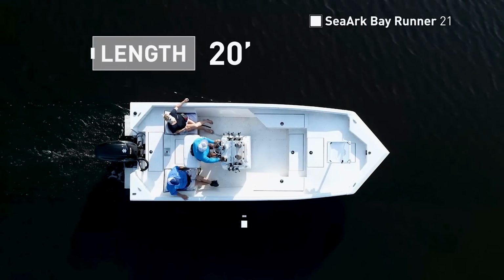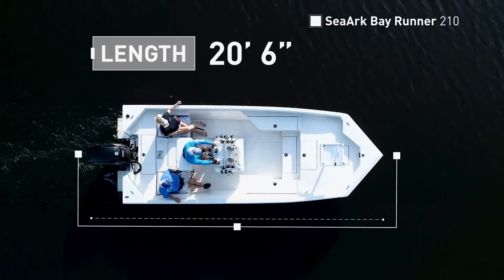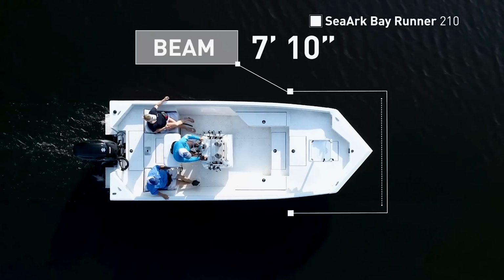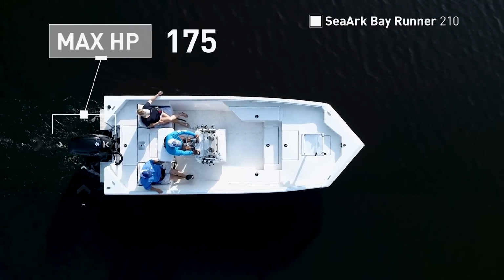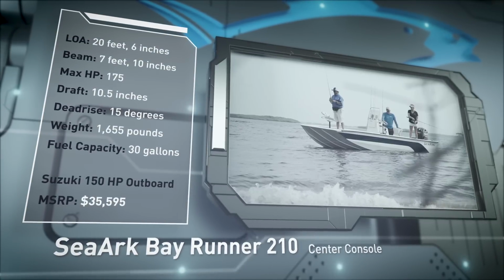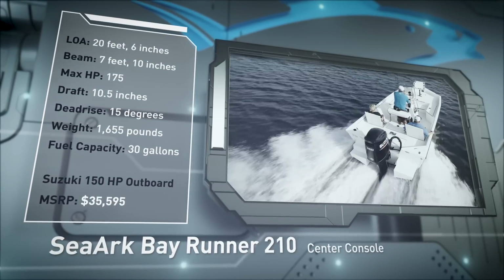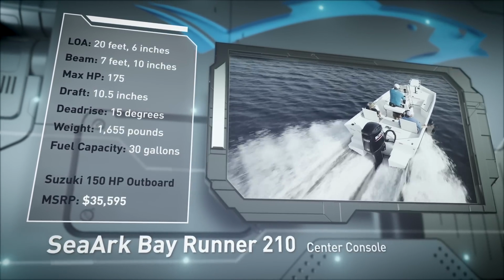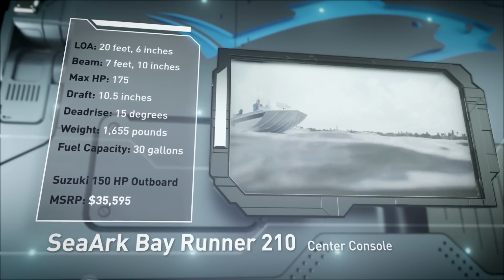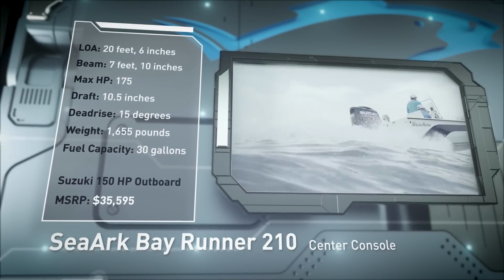The SeaArk Bay Runner 210 has an overall length of 20 feet 6 inches, a beam of 7 feet 10 inches, and a max horsepower rating of 175. Engineered for coastal fishing, she has a draft of 10.5 inches, a deadrise of 15 degrees, a weight of 1,655 pounds, and a fuel capacity of 30 gallons. Now, let's hear more from our hosts.